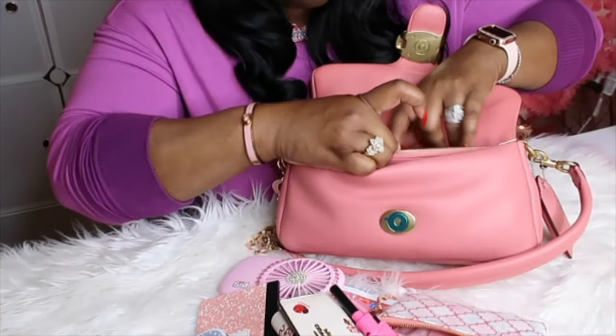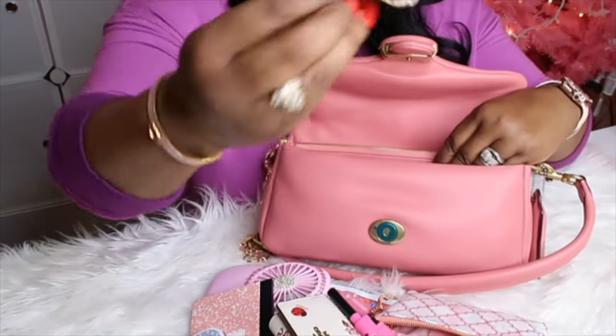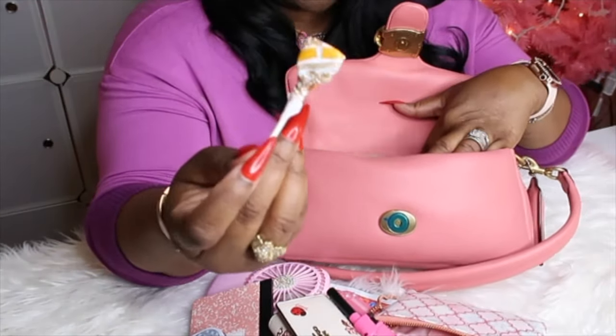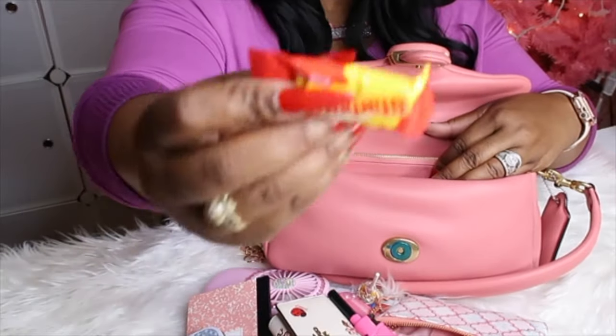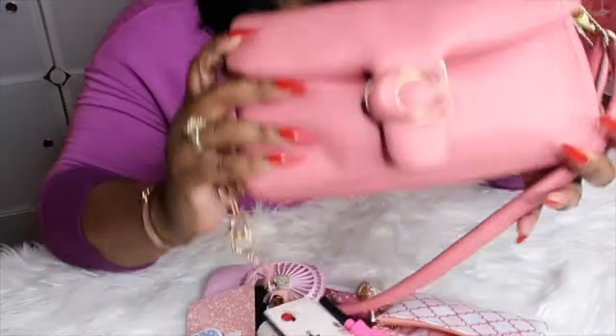And let's just make sure we have nothing else. All we have left in here is a little snack, which is a Dum Dum Pop, and some Starburst. And that's it. That's all.